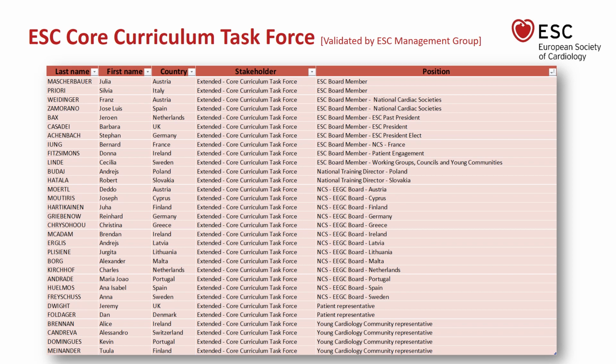And you see that we took care to involve ESC board members, National Cardiac Society representatives, and among those mainly people from countries participating in the European exam in general cardiology. And down there at the bottom of the list you see representatives of the young community and representatives of the patients.